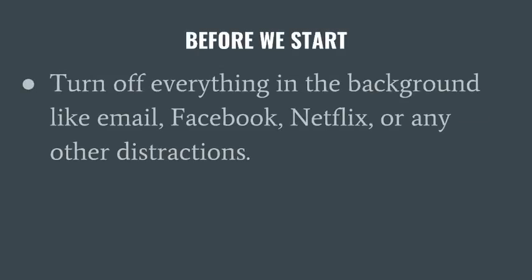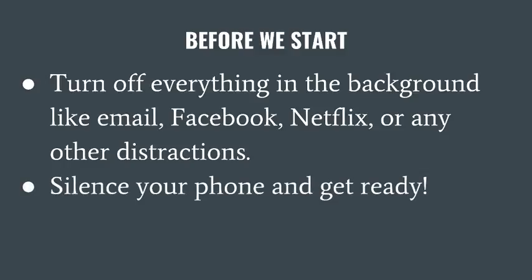Now, before we start, I want you to do a few things. Please turn off everything in the background, like email, Facebook, Netflix, or any other distractions you have. I know this happens very commonly, and I do this as well. I have many tabs open. So make sure that you close your tabs and everything is going to be perfect because I don't want you guys to have any distractions, all right? That way, I want you to get the maximum value out of this. And silence your phones. And get ready.